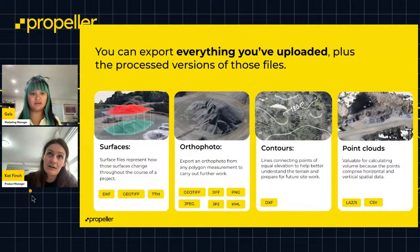Yeah, so a lot of people use Trimble Business Center, for instance, GIS software like QGIS, Global Mapper, ArcGIS Pro, for instance, CloudCompare, and Civil 3D as well are just some of the examples of what our customers like to use. Yeah, and I'm sure that resonates with our audience as well.